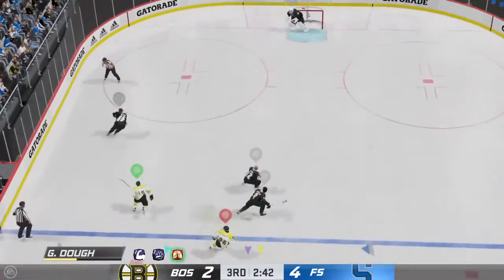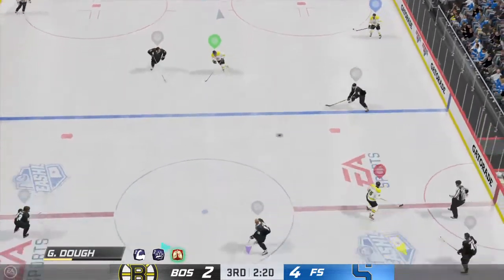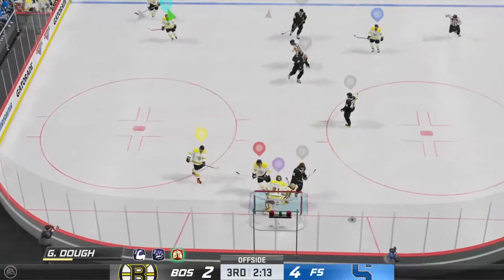They'll have to regroup. Scooped up along the wall by Carlson. And he slides it quickly to McGillney. There's the whistle off. Oh, getting a little cheeky.